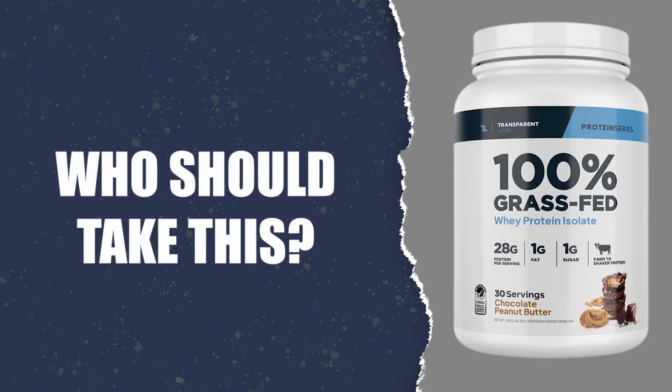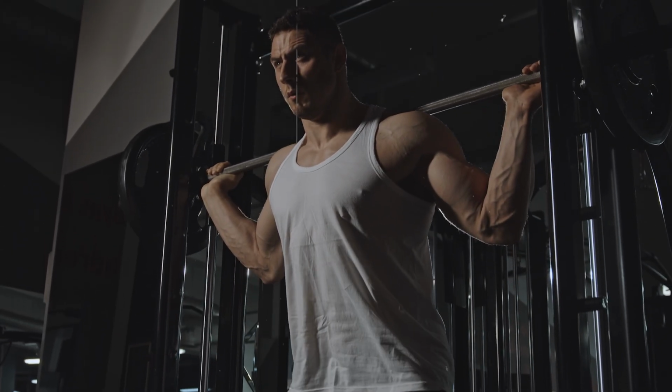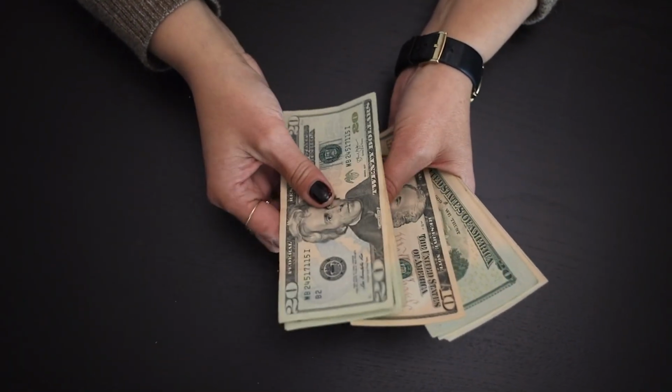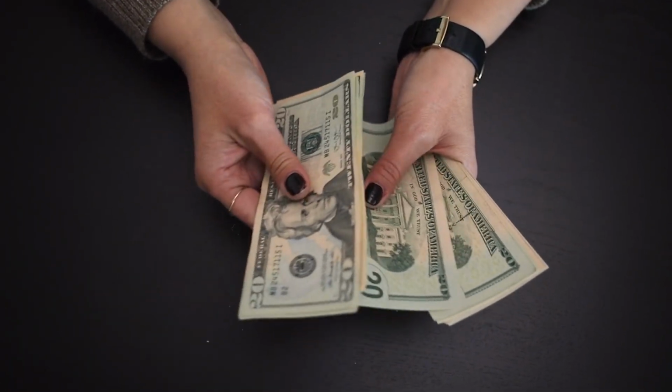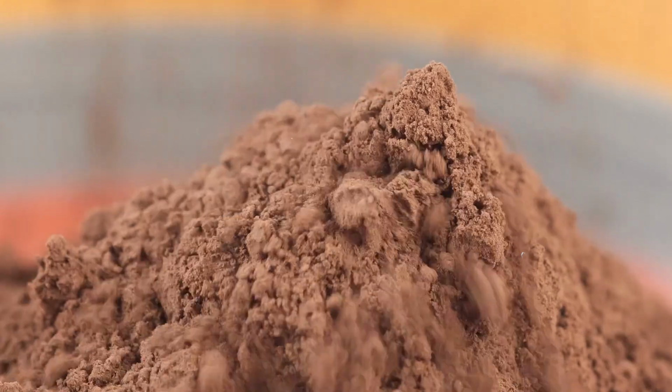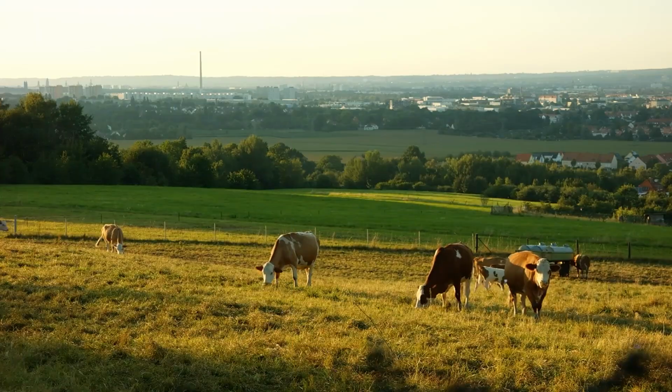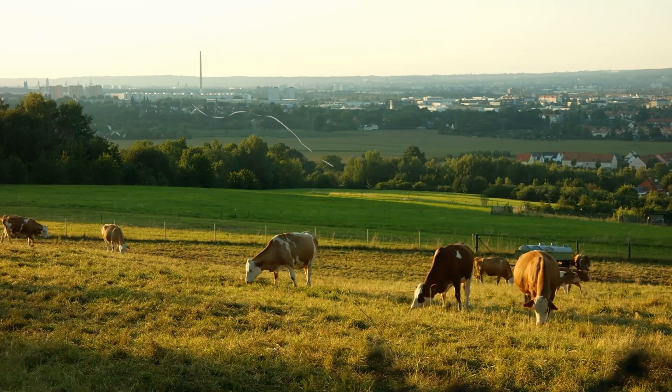So you're probably wondering, who should take Transparent Labs whey isolate? Transparent Labs whey isolate is perfect for the following: average trainees and gym goers who look for a quality product to boost their protein intake, those who don't mind paying a bit extra for quality, transparency, and peace of mind, people looking for a good grass-fed whey protein isolate, and those who want the benefits from an animal-based protein but are sensitive to lactose.